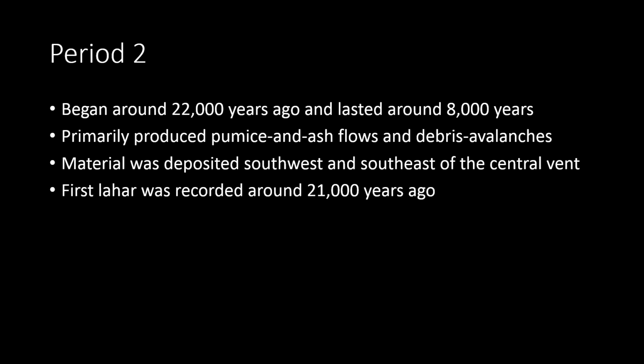Period 2 began around 22,000 years ago and lasted around 8,000 years. This period primarily produced pumice and ash flows and debris avalanches. This material was deposited southwest and southeast of the central vent. A lahar was also recorded around 21,000 years ago.